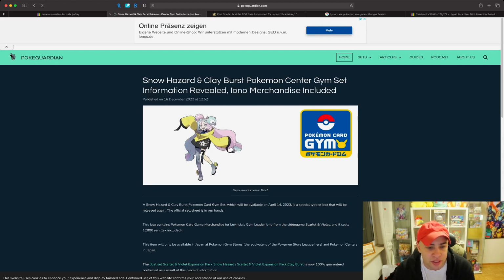Before we get to Miriam, let's move over here really quickly so we have some more information on the Snow Hazard and Clay Burst Pokemon Center Gym set. Information has been revealed. I know a lot of people probably aren't tracking this right now because it was far in advance and it's not really being talked about yet. That will pick up as the new sets start to come down, but this was published on 16 December.